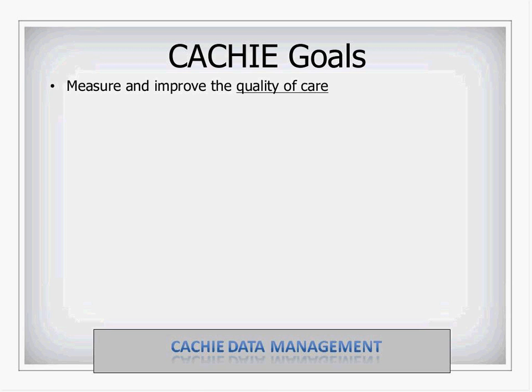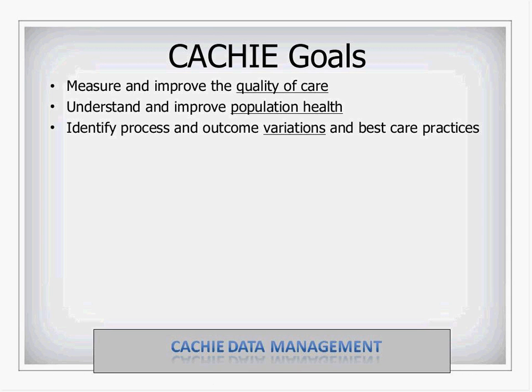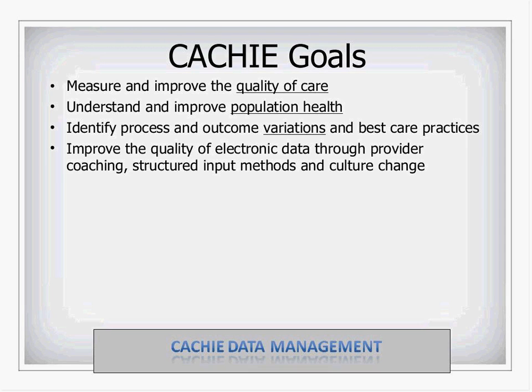CACHI goals originally were what we could do about improving the quality of care. We wanted to be able to look at population health and start exploring that. We thought the future of medicine was in taking care of populations, like a population of diabetic patients or the population of patients who need a mammogram. We want to be able to look at variations in care and see where and why some providers or practices fell out at the top of the curve and why others fell out at the bottom, try and replicate the ones who came to the top and cull out the practices that were taking people lower.